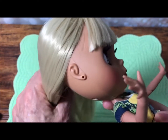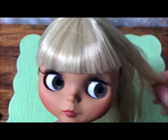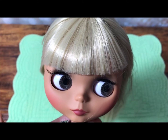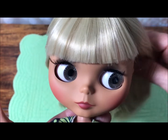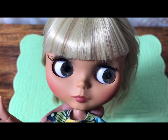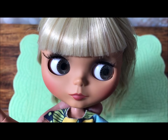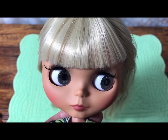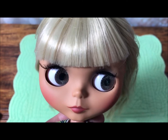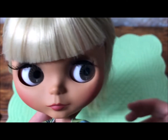So she's a fakey Blythe doll. She's from AliExpress. I had her in my collection, but not really a doll I did anything with. She was stashed away because I had planned to sell her in my Etsy shop. But as you know, if you've been watching my videos at all, I just do not have time to deal with a YouTube channel, a full-time job, life, and an Etsy shop right now. So my Etsy shop's kind of been on hiatus for quite a while.